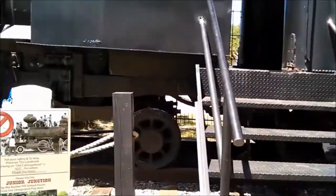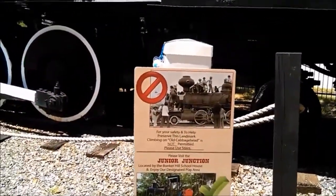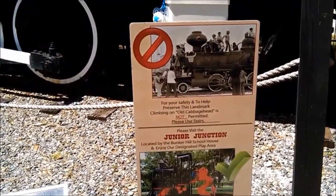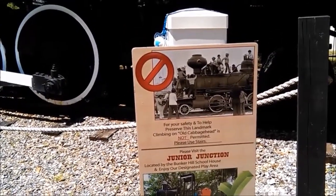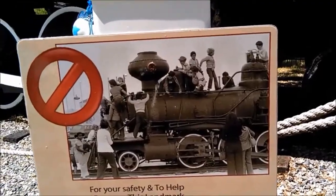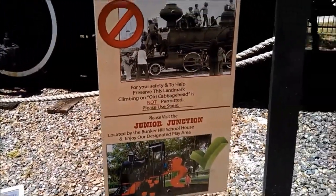You can actually come on part of this train. Okay, so here's a little bit of a sign: climbing on old Cabbage Head is not permitted. This looks like a picture of kids climbing on the top.